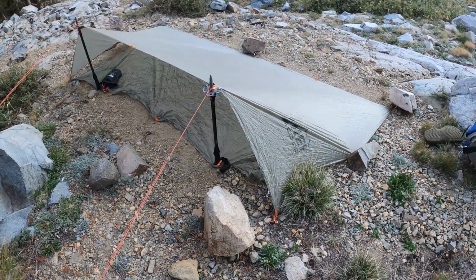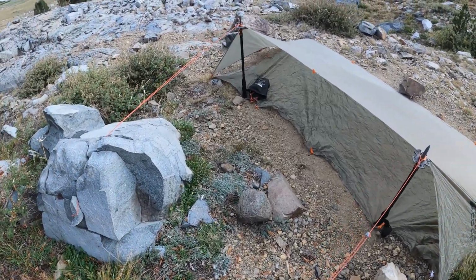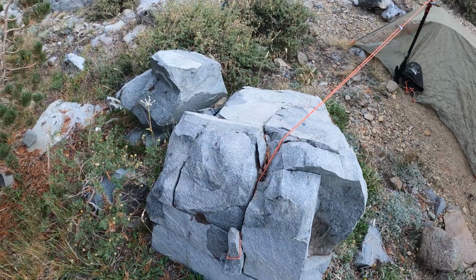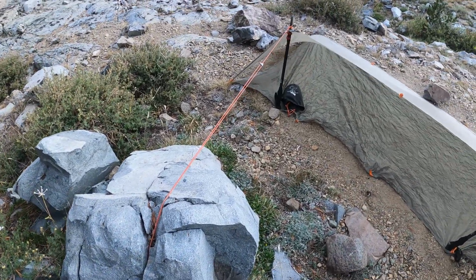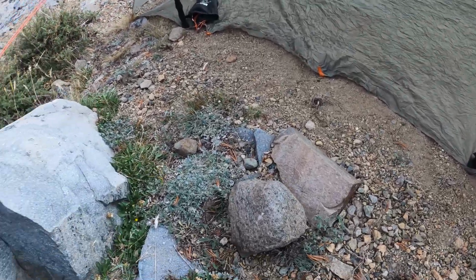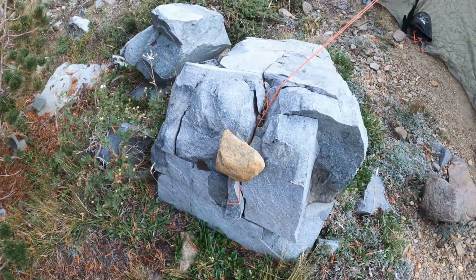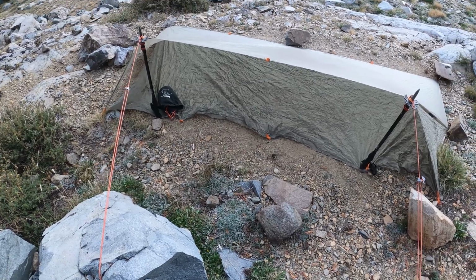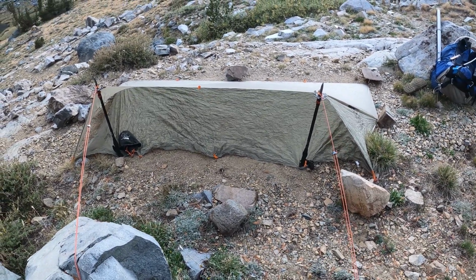Running around looking for better sites. I lost one of my tent pegs, so I've jury-rigged this little system here to add tension. And I think what I might do is add another rock on top of it, kind of like that. That should do. Anyway, this isn't my regular setup, but we'll see how it goes.